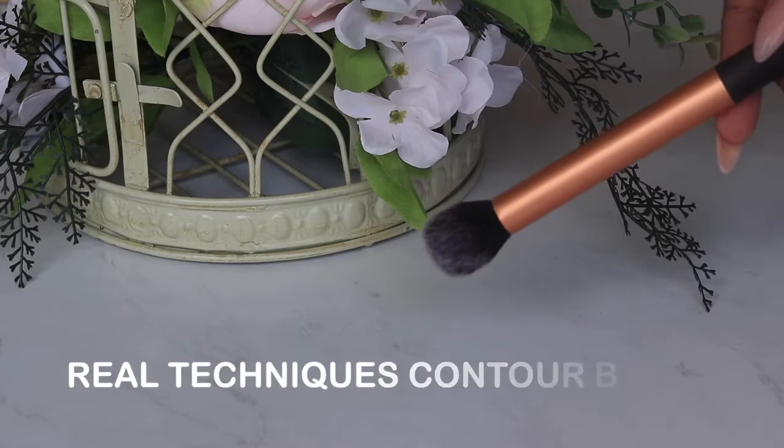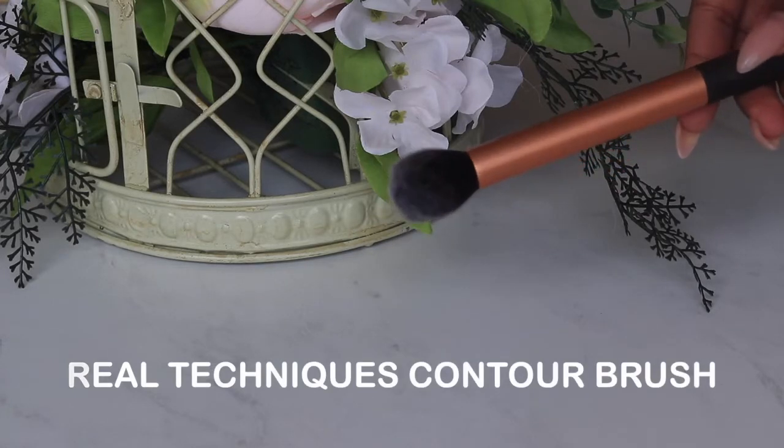Righty-o. So once that is done, we're going to move into our contour. For contour, I like to use this brush by Real Techniques. It's called the Real Techniques contour brush.